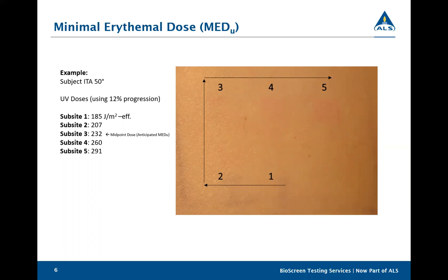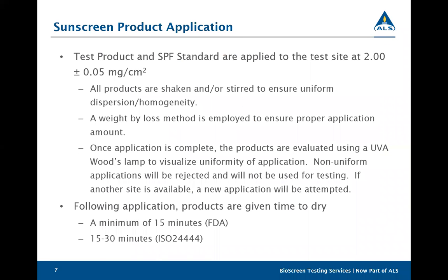Okay, so that's just a basic understanding, basic definition of what is an MED, and specifically on untreated or unprotected skin. We're going to bring this example back in a little bit to show us how we're actually going to determine the SPF of our test sample. So the next step in the process is to apply the sunscreen to the individual.